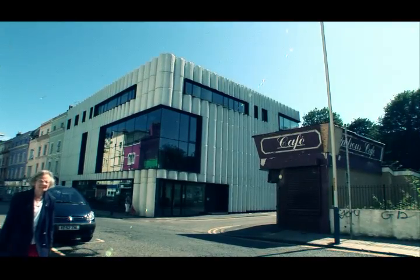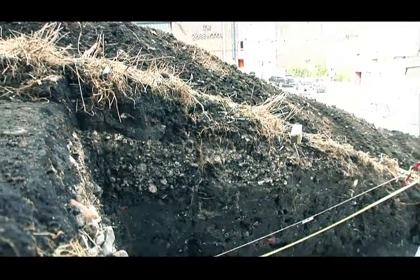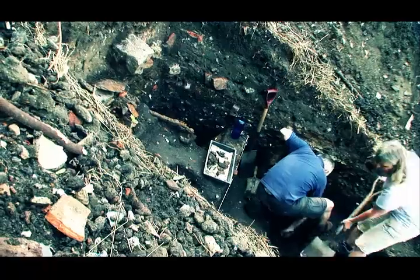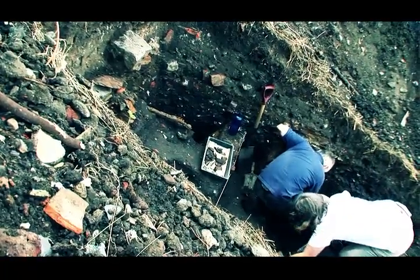It's progressed very well actually, considering that we're working on a slope. The progress of the trench is fantastic. We have got some good people working on the site, which always helps. And we have found a huge number of finds and lots of new information about the area that we didn't know from before.